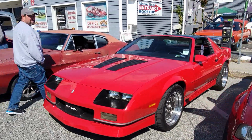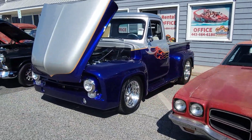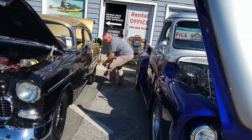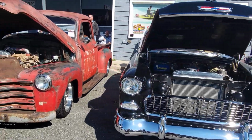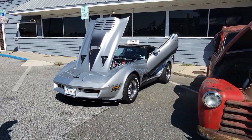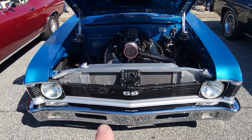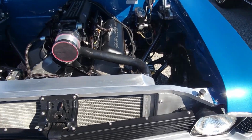There's our boys right here. Cody. D. These some Pennsylvania boys too. What's up, bud? Pennsylvania boy. That thing sounds a little nasty. Check out this radiator support. It's aluminum. That's some sweet work right there.